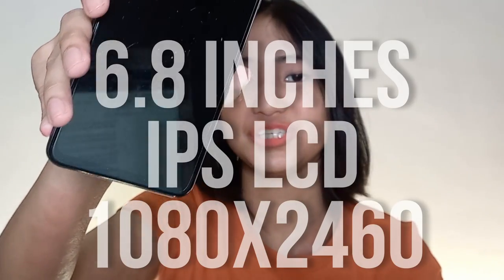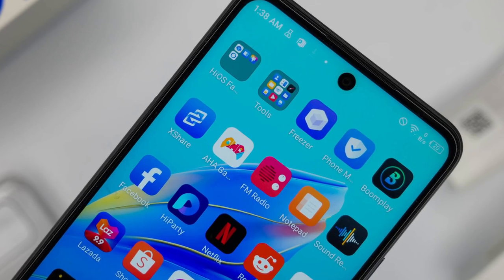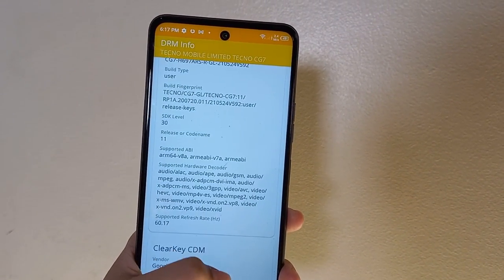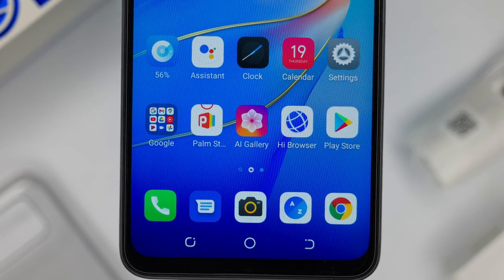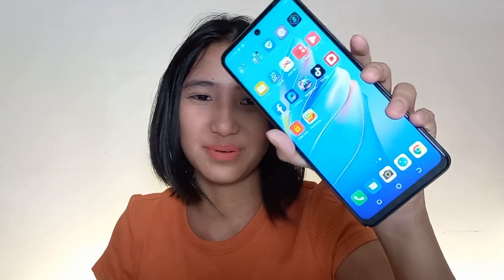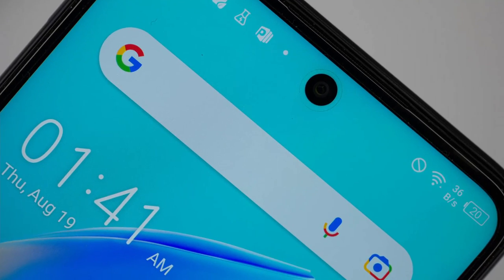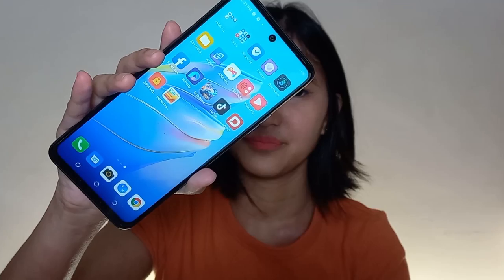The phone display rocks a 6.8-inch Full HD IPS LCD panel with a native resolution of 1080 by 2460 pixels, although the refresh rate is capped at 60 Hz. Sobrang okay na malalaki ang display ng TECNO, but medyo nagsastruggle siya in terms of brightness and viewing angles. And TECNO Camon 17P is no different. It has a center punch hole type dot-in notch for the 16-megapixel selfie camera.